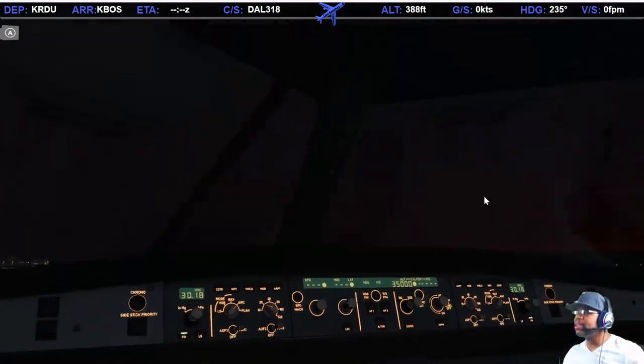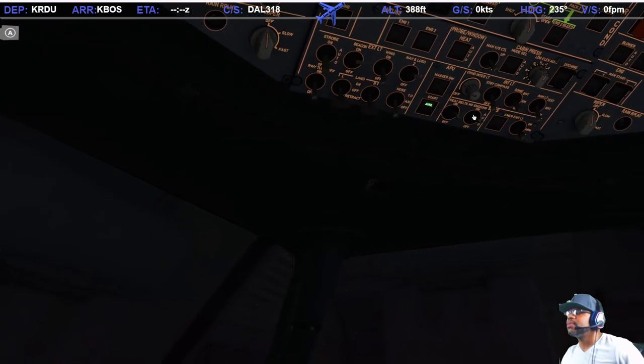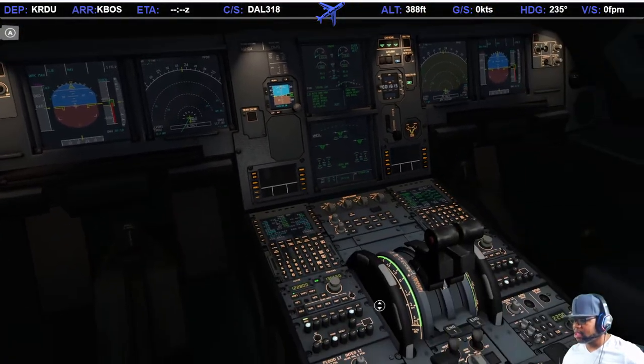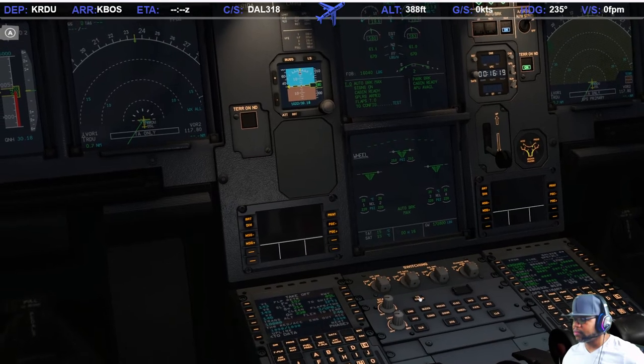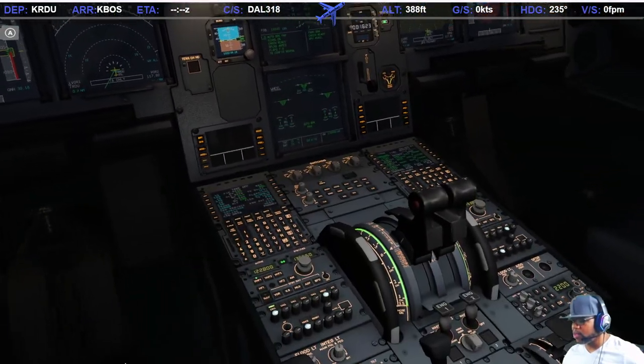And finally, the signs. Let's get them to auto and to on. And let's check the takeoff configuration. Takeoff configuration is okay. And of course, we need to also check.